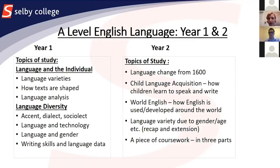Within year two, you will also do your coursework. Within your coursework, you will study different sources of written text, and you will look at the purpose behind them, how the author of those texts has used different language skills to get their point across and to develop the item that they have produced. There are two exams then in A-level English that accompany the course, paper 1 and paper 2. We study the AQA A-level English exam, so that is the exam board if you want to do any further research into English language.